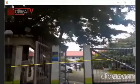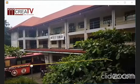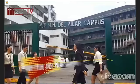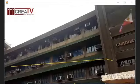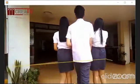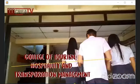Matatagpuan sa kalye ng Pureza ang PUP iTech, na tahanan ng mga PUPians na kumuha ng ladderized programs o 3-year degree programs. Ang ating last stop ay walang iba kundi ang MH Del Pilar Campus na kilala rin sa tawag na Hasmin Hostel ng ating mga schoolmates. Dito matatagpuan ang graduate school at mga kapwa nating isko at iska sa College of Tourism, Hospitality, and Transportation Management.